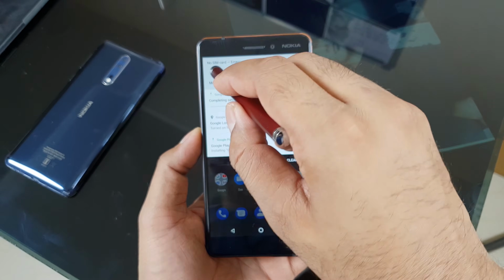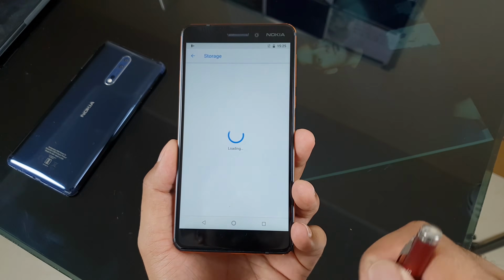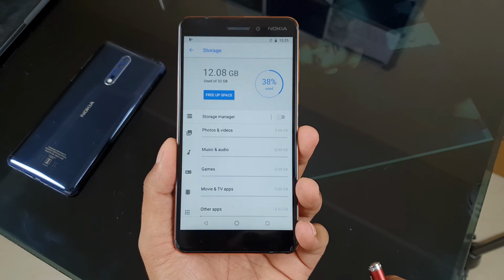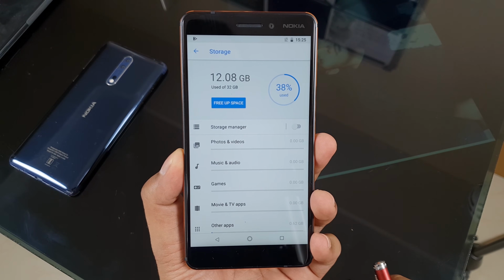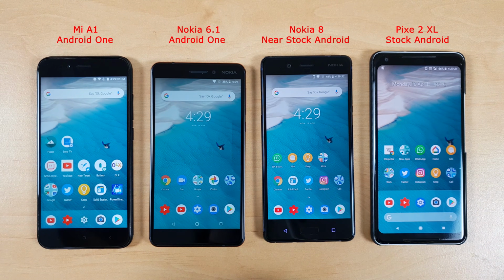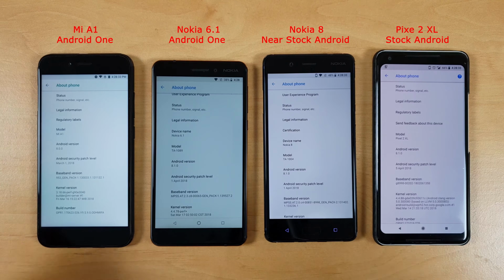First time when you log into the phone, it's like you're getting inside a new house. Let's first check the storage that you will be getting. So out of the 32 gigabytes, near about 20 or 21 gigabytes you will be getting. You can also add an SD card, which is supported on this device.